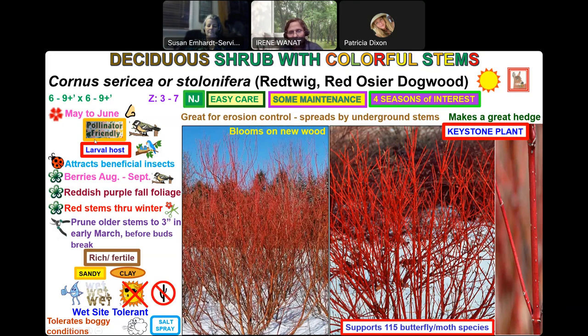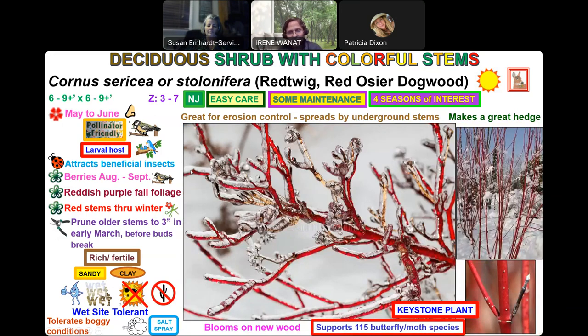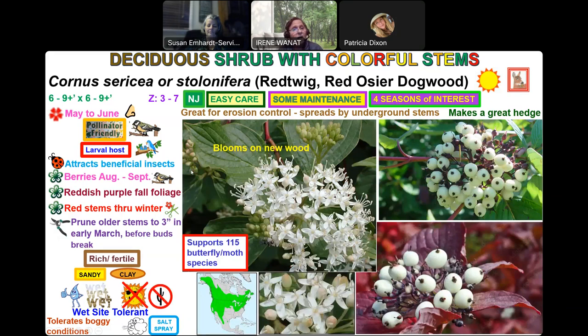Look how beautiful it looks in the winter time. And here is what it looks like during the growing season. These are the blooms. I like the buds, like I said before. These are the white berries that the birds like. And this is the nice foliage in the fall.